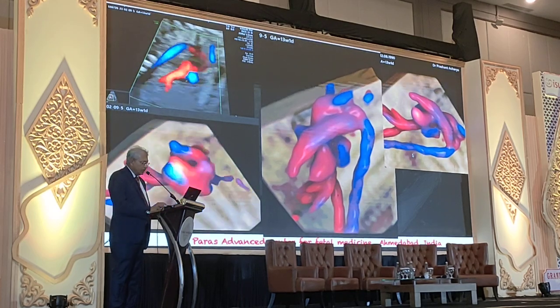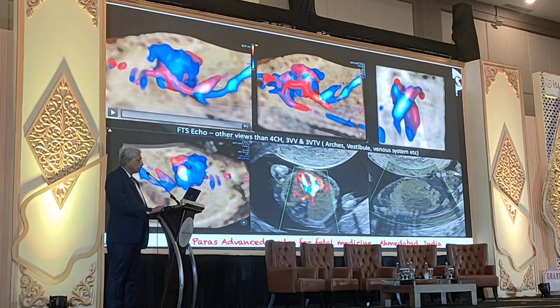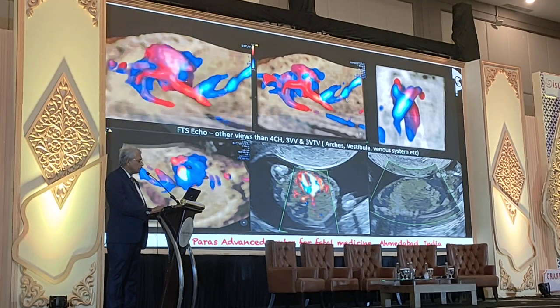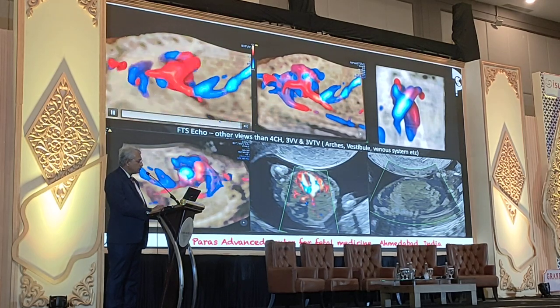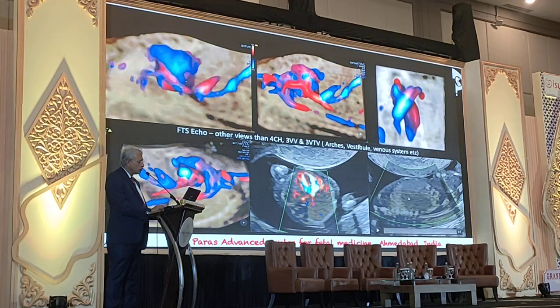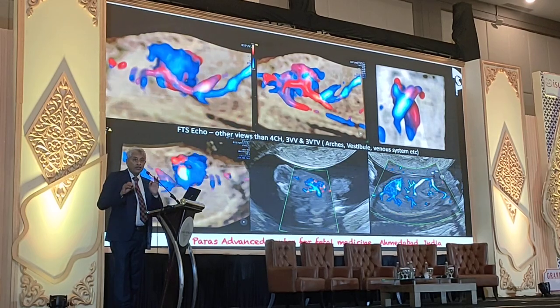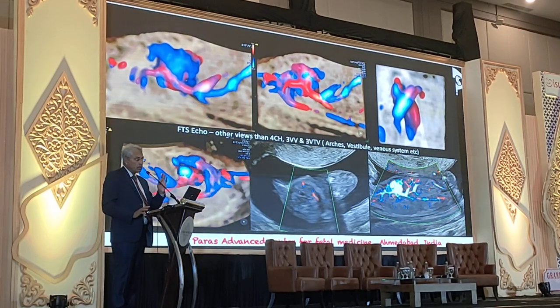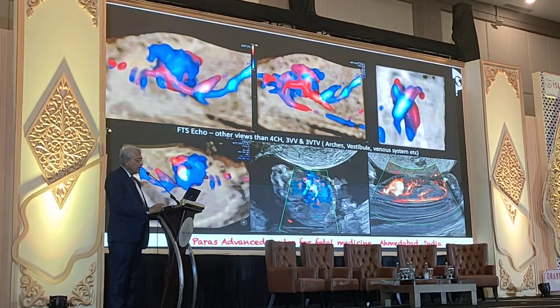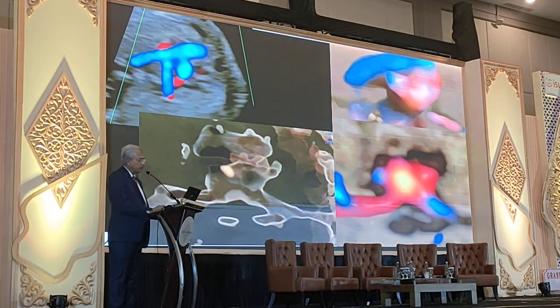That's what it is, easily doable, and the things are going to be visible. So this is one venous system. I'm just trying to tell you that the azygos arch is visible, you can see both the arches. You have all volumes, everything can be visible. All venous system. I'm trying to show you fetal venous system evaluation right in the first trimester of the pregnancy, and that's what your aim also should be, to look at the venous system.